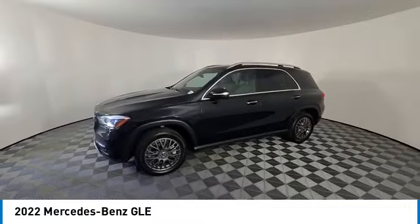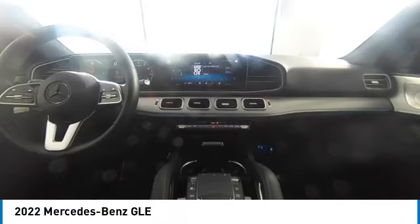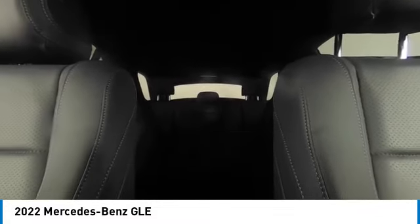Here are some of this vehicle's great options. Backup camera, power lift gate, LED headlights, navigation system, steering wheel audio controls, keyless entry, traction control, stability control, power passenger seat, anti-lock braking system.